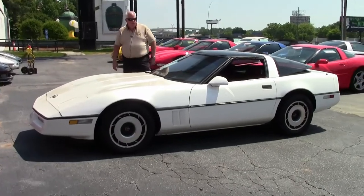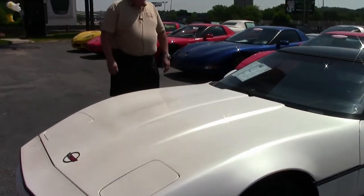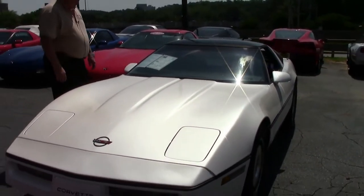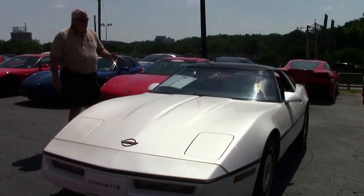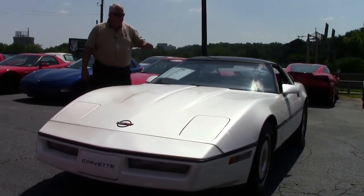Today I'd like to present to you this 1985 Corvette, 230 horsepower, 350 cubic inch, L98, tuned port injected, automatic transmission. We have a glass top, air conditioning.